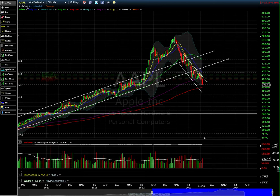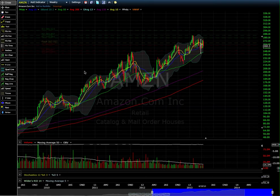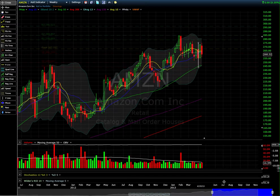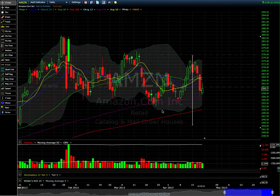Okay, let's look at the next chart, Amazon. Let's see what we got on Amazon. Pretty much the same deal here. This is the weekly chart, just consolidating at this higher range. Let's look at the daily chart and see what happened today. Still got an inside bar pattern. Nothing much to do there. I'm still waiting to see what happens at the 200, to see if this breaks down or not.